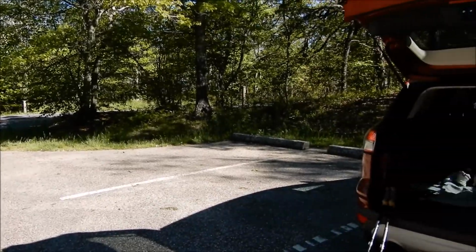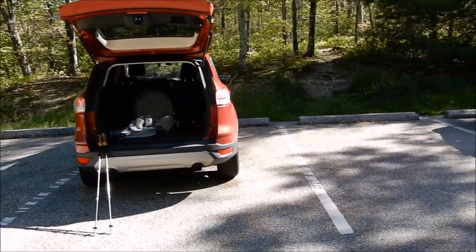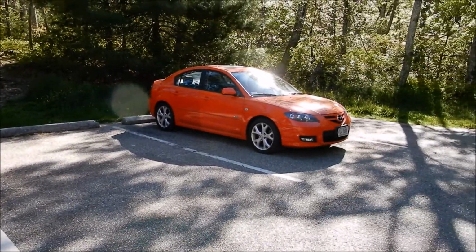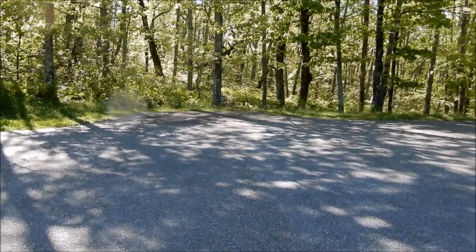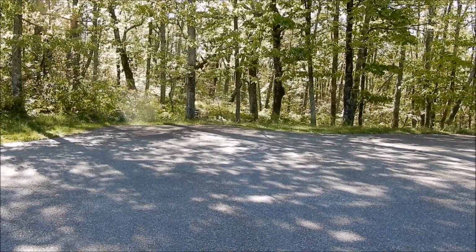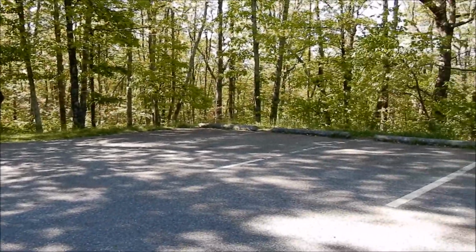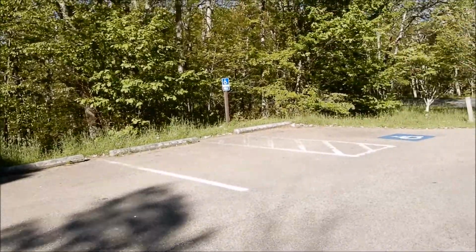But there's a nice parking area here at Turk Gap. There's my little red car. Look at that, there's another little red car. And the road continues on over the side of the mountain to the east. More parking.